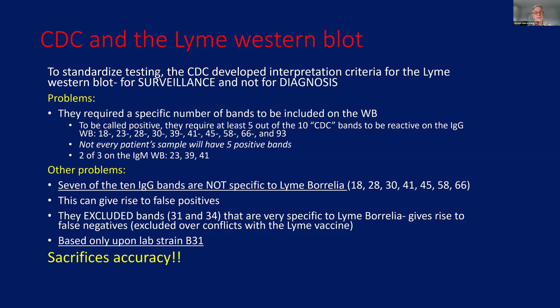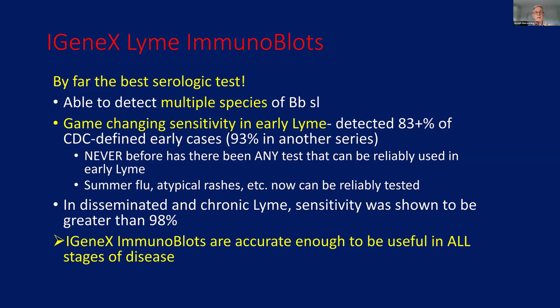So besides all that, it's also that lab strain. It's not human strains. It's not the reality of people. So this means the Western blot's not going to be very accurate by the CDC standards. Compare that to an ImmunoBlot. The reason why it's so much better, number one, it's designed to pick up multiple species, okay, the whole list of Borrelia and even more.